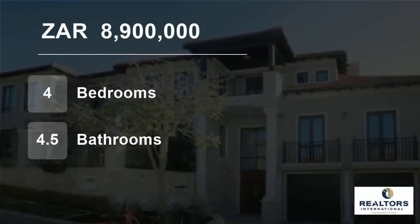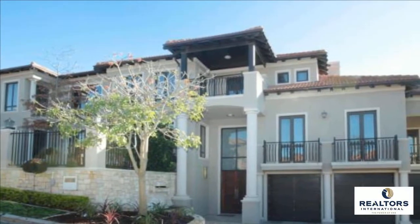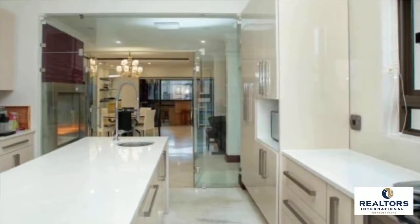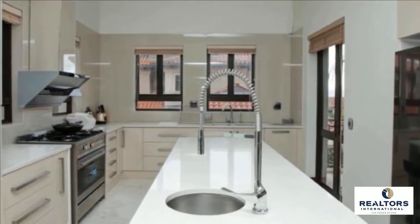Welcome to this 4-bedroom house for sale in Vygeboom, Durbanville, Western Cape, South Africa for R8,900,000. Offering 4 modern, spacious bedrooms, chandeliers and built-in cupboards with 4 bathrooms and a guest toilet. A separate outside 5th room with an ensuite bathroom.